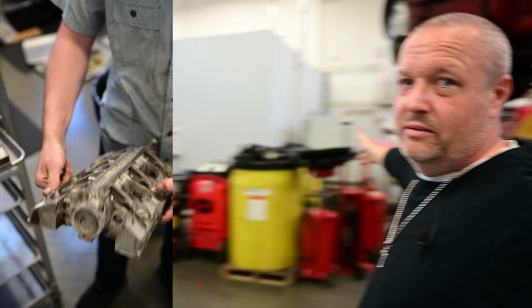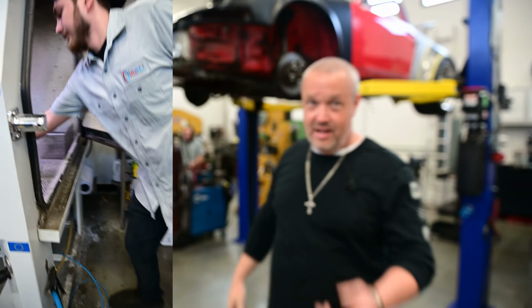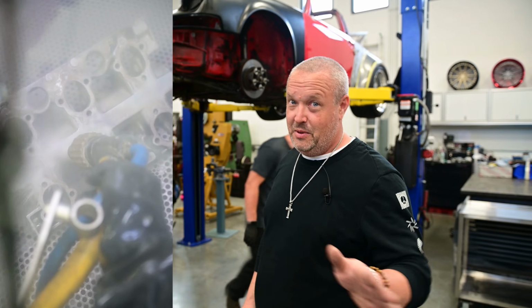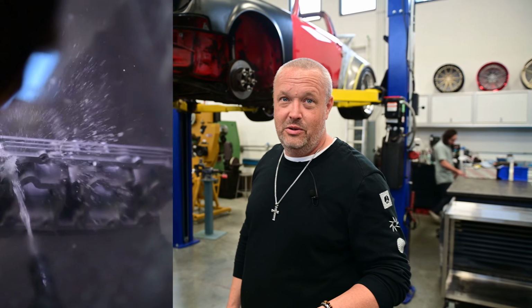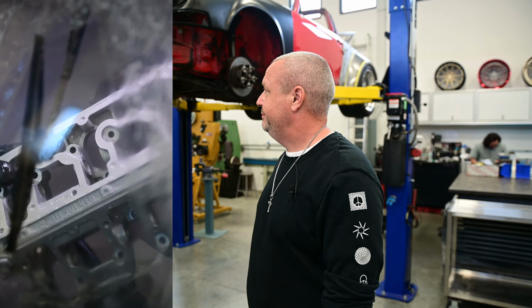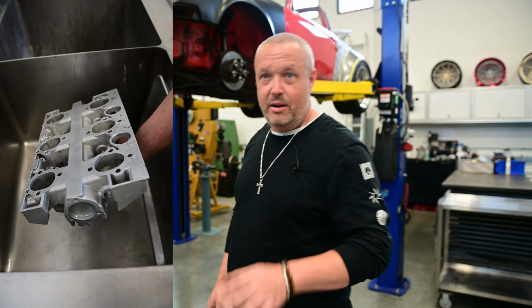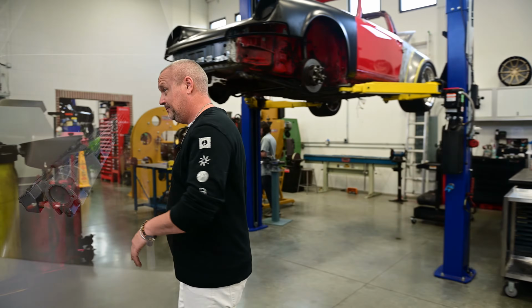Vapor blaster. Who doesn't love a vapor blaster? Sam, you got to put some footage in here of before and after on vapor blasting. It blows people's minds. My favorite piece of equipment. We've had it for 6 or 7 years. Runs like a champ. Vixen's been a great partner for us.